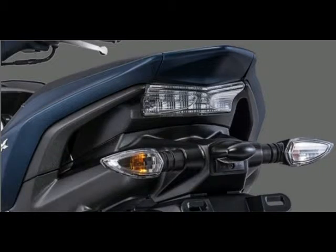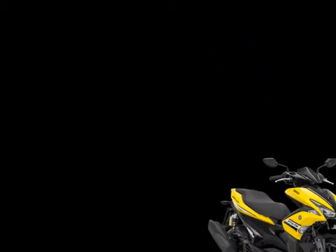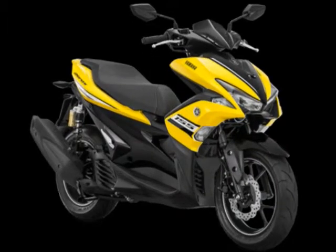set at 791 mm. In Malaysia, the 2018 Yamaha NVX 155 retails at a recommended retail price of RM10,500, including GST.